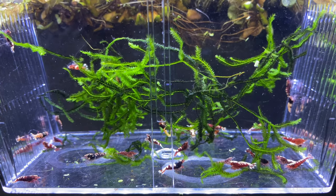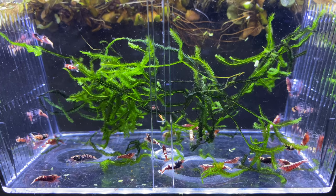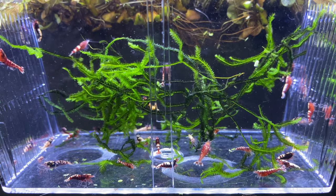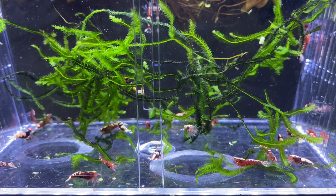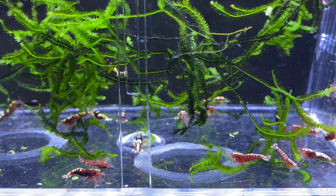These guys look awesome. There's a few of them that have some more darker colorations to them, but a lot of them have more of that bright red, which is nice. And then a few of the more wine red, which is that deeper red. So I'm excited to get these guys into their own tank to see what kind of hues and variations I'm gonna get from them.